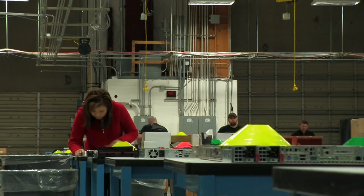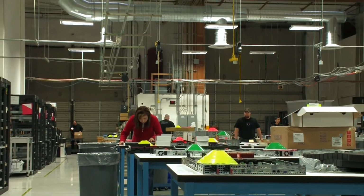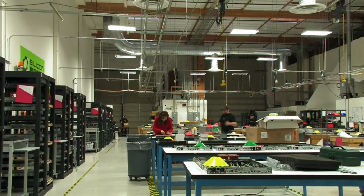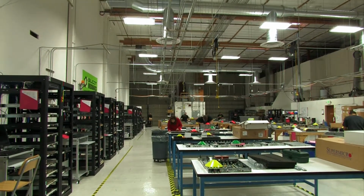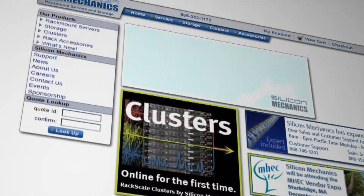Founded in 2001 by 3 industry veterans with a 10 by 10 production floor, Silicon Mechanics now works from a facility spanning 120 employees and 26,000 square feet. But this isn't what most companies see when they start with a server purchase. Instead, they see this: Silicon Mechanics website.